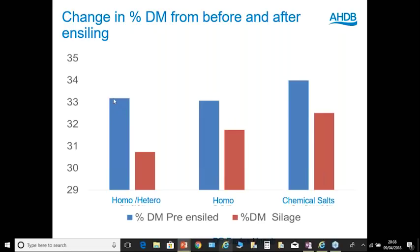And in this study, the homo heterofermentative started out at just above 33% dry matter, finished off at 30.5% dry matter. Whereas the homofermentative started at the same dry matter, finished about 1.5 percentage dry matter units higher. Unfortunately, the chemical salts, I actually started with a higher dry matter. Even in my Kilner jars, I couldn't control the wilting process as they were all identical. But again, you can see the dry matter hadn't changed so much as where we had the homo heterofermentative inoculant.